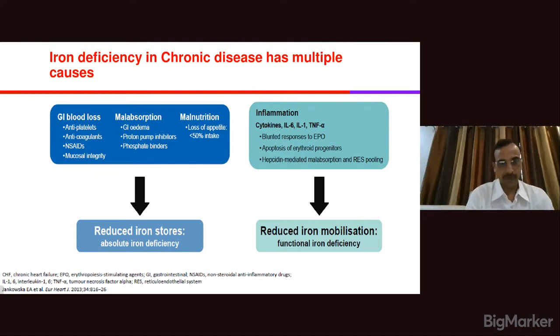Besides this, they have malabsorption also because they are fluid overloaded. So their mucosal edema in the gut causes lesser absorption of iron. And these CKD patients are on proton pump inhibitors as well as phosphate binders to decrease phosphorus levels in the blood. Besides this is malnutrition, because chronic kidney disease patients have less appetite. So they are eating less, and the amount of iron which can come with the diet is also less.